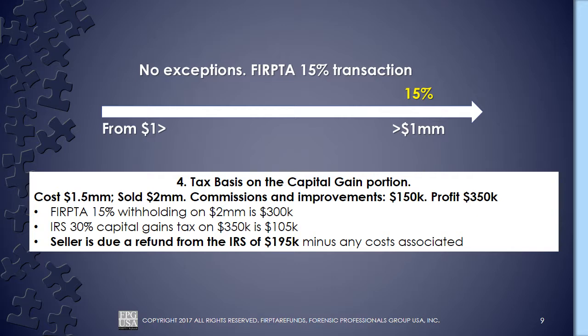Example 4 illustrates what a sale of a property over $1 million with no exceptions looks like. It's a 15% FIRPTA withholding. The sale price could be $1 million, $2 million, $10 million, $100 million or more. This is the withholding and tax scenario.